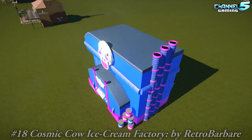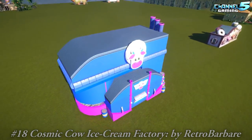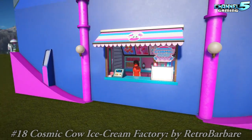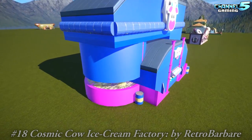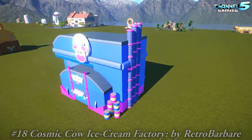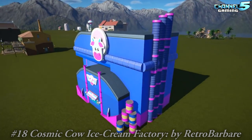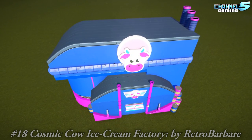I love it. All right, here we have the Cosmic Cow Ice Cream Factory, created by Retro Barbear. I feel like he changed his name. I think it was Barbie before. What's cool about this is there's the ice cream pumps on the side. Now, it's a little bit hidden and you can't really see too much of it, but I really like this idea of creating a giant ice cream factory that's making ginormous ice creams outside on some sort of conveyor belt or something like that. It's giving me some ideas. I'm sure you guys are getting ideas from it as well, but I do like the idea of some gigantic cosmic cow robot that is making ginormous ice creams. So something for you guys to think about for the next episode.